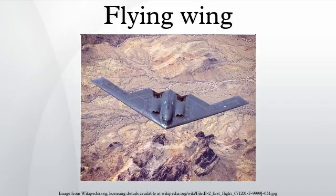See also: List of flying wing aircraft, delta wing, lifting body, oblique flying wing, Vincent Bernoulli.